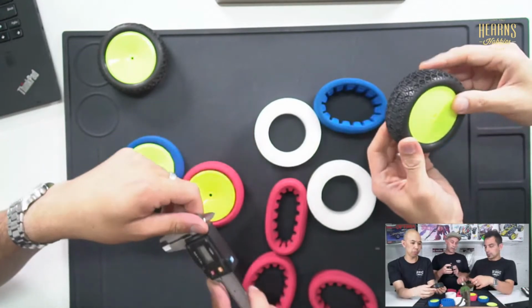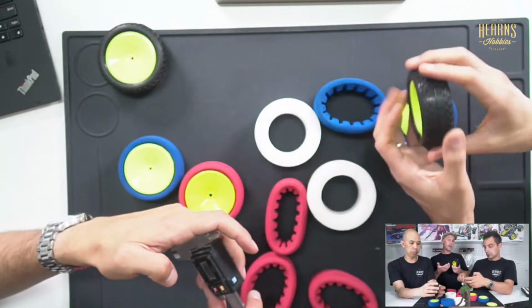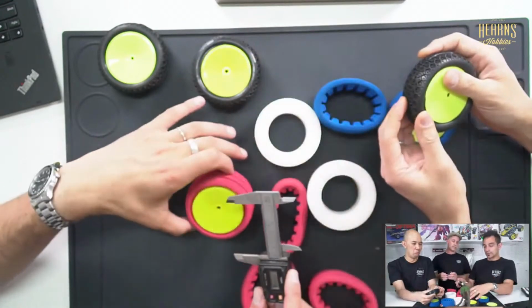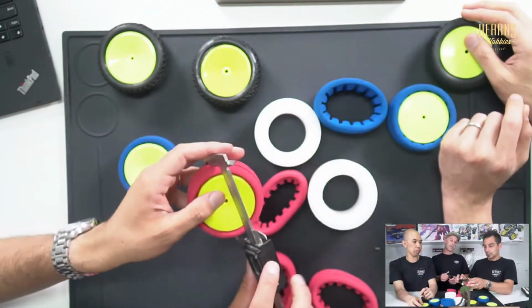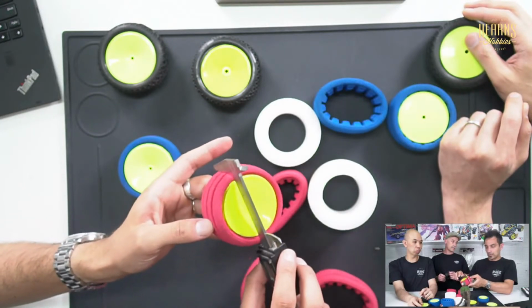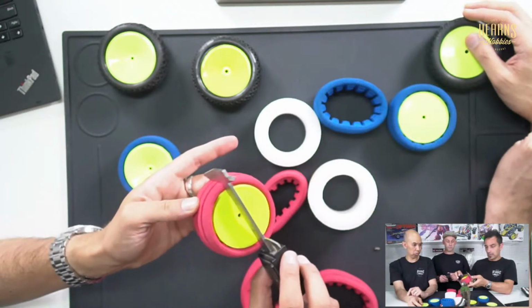Give you a little bit more contact patch. So there's a real black art in tuning your tire inserts. When you start looking at different inserts, even if they're all for the same type of cars, 1/10 scale buggies, there is a massive difference. So I'm measuring this AK one here. There's about 81 millimeter diameter.